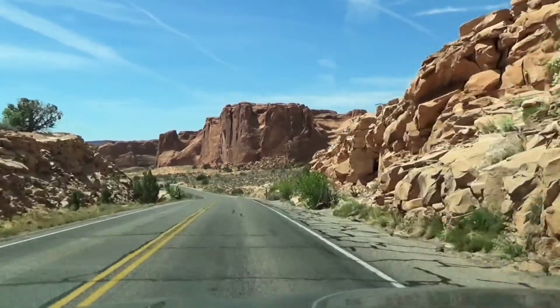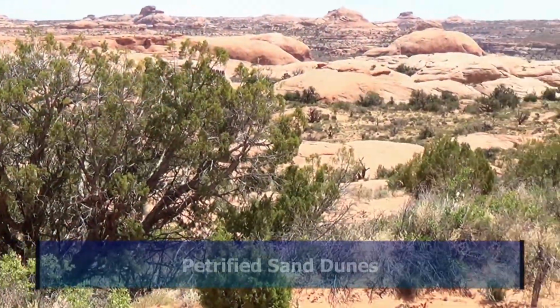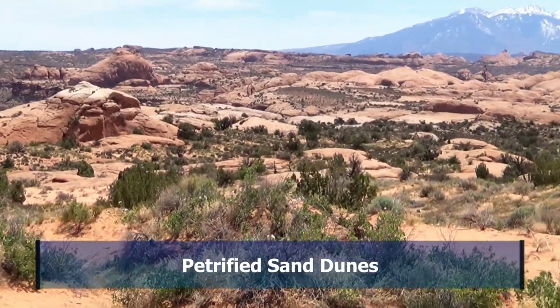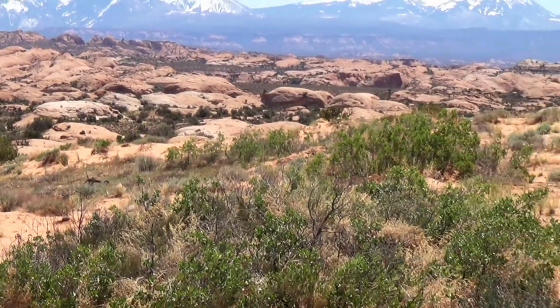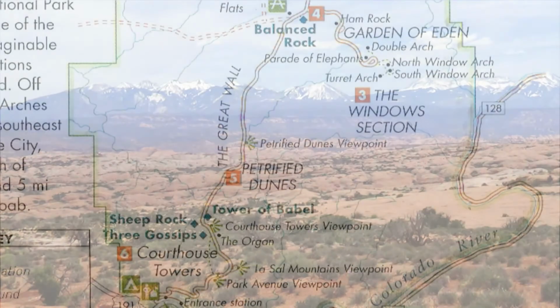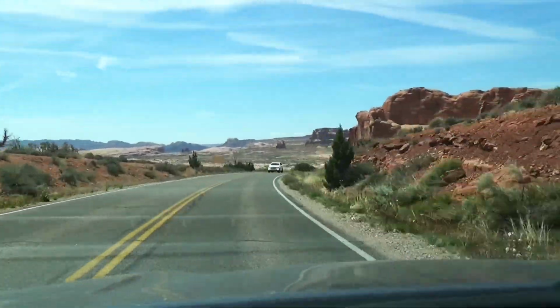The Petrified Dunes aren't really petrified, for they were never actually living things. They're just simply sand dunes, as you can see here, that have turned into stone. Now we move from the petrified sand dunes down to the Courthouse Tower viewpoint.